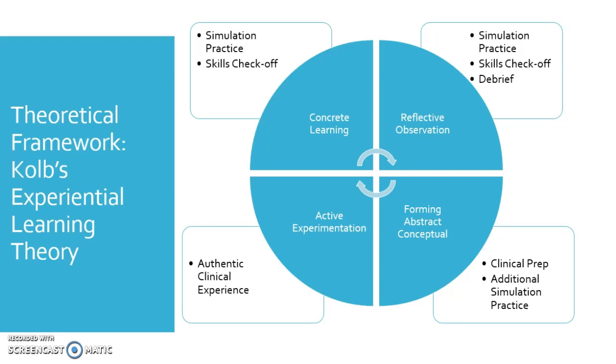The final stage is active experimentation. This is when the individual applies what they learned in the experience to another situation. So for my study, I study self-efficacy during the final stage of the Kolb learning cycle, active experimentation.